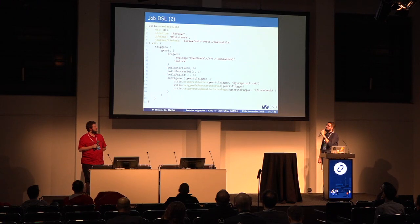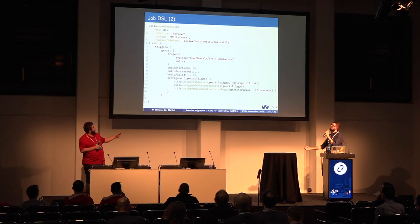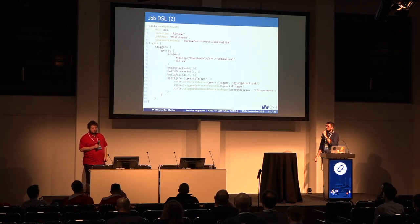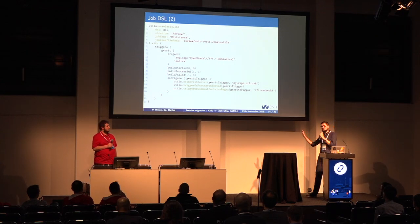Also, what we see here is that this job should be triggered using Gerrit on projects that match this regex, and the types of events it should trigger on are creation of new patch sets, and if someone types in a comment that contains the recheck string. So, as you can see, pretty straightforward, right?